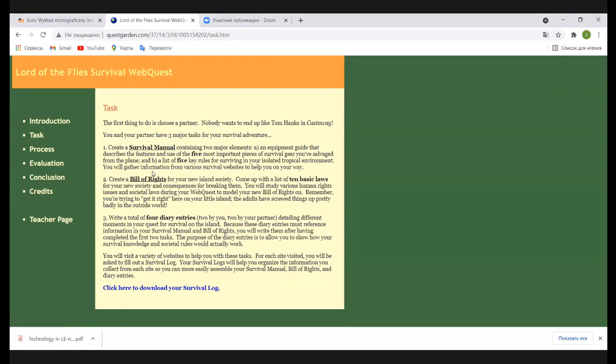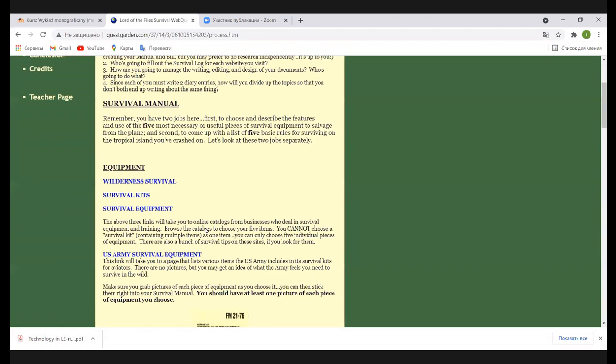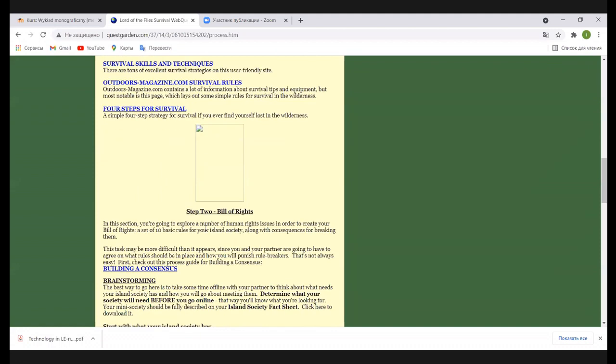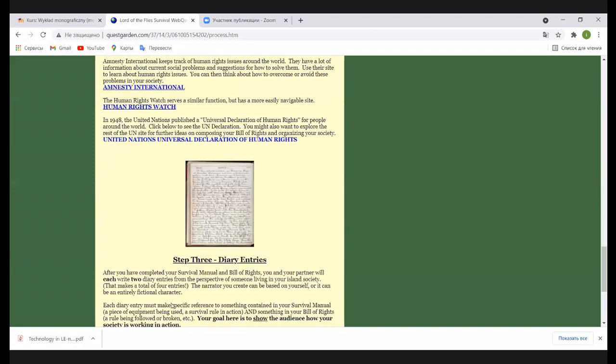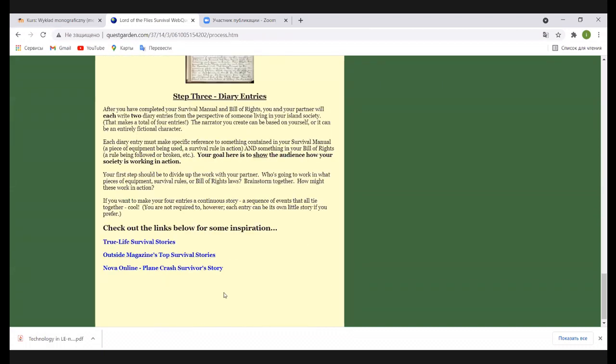And what is the task? Students need to create a survival manual. And this is the explanation of what kind of manual it should be: a Bill of Rights for a new island society. And if you are acquainted with the Lord of the Flies, you understand what they mean. And also 4 diary entries, 2 by you, 2 by your partner, detailing different moments in your quest for survival on the island. So there is the process, and what is interesting, there are a lot of links which will be very helpful for students when they create this manual, and when they write these diaries and so on. For example, true life survival stories and so on. Very useful links.